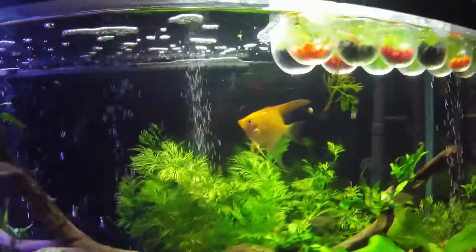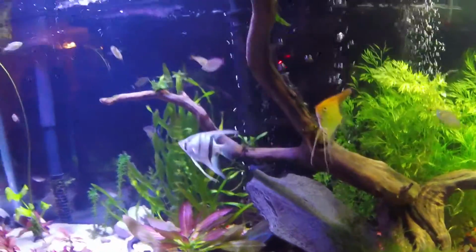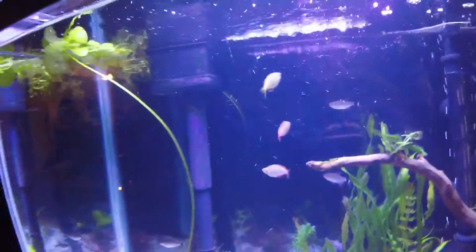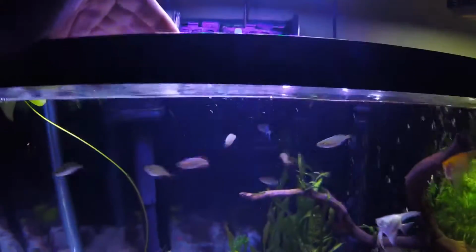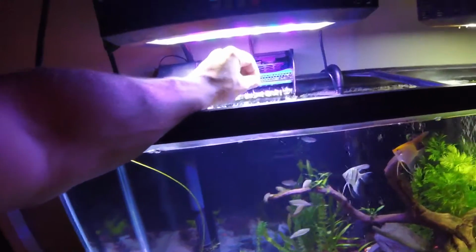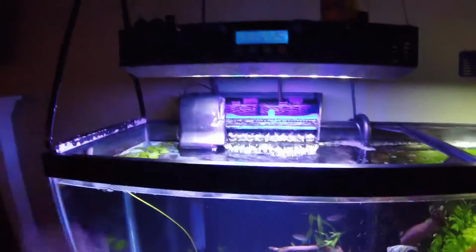Luna and Sunny. Luna will kind of follow him around and get him to chase her, but they like each other in general. Peacocks again, rainbow. They're still small, but I feed them good. I've had them for a couple months, and they really have colored up nice for me, and they just stay on this treadmill right here. This hang-on-back filter puts out enough current that if I feed them right here, I feel like it gives them good exercise to always swim up against there thinking maybe something will come down.